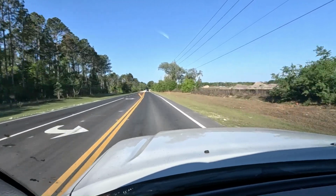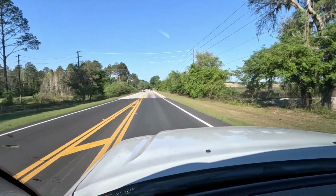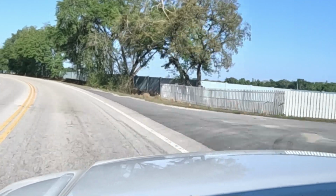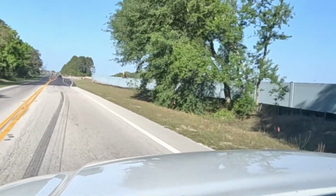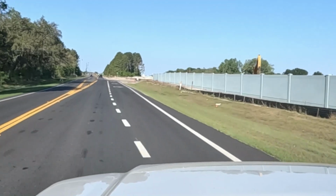And I'll show you a picture of that. It's a still shot. Now we're going to head down the road and we're going to come to Meggison. Okay, after we go around this bend, you'll see the entrance to Meggison. Here it is right here. You see the wall is up, the perimeter wall, and we're going to go through. We're going to drive through Meggison Road.